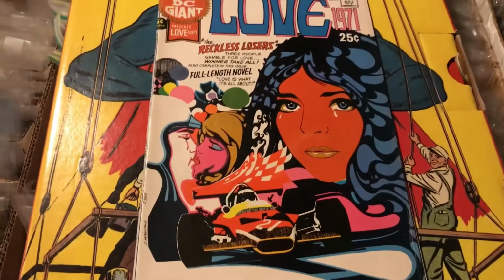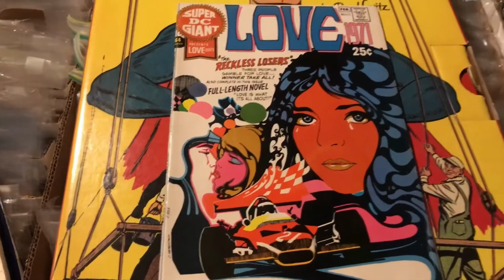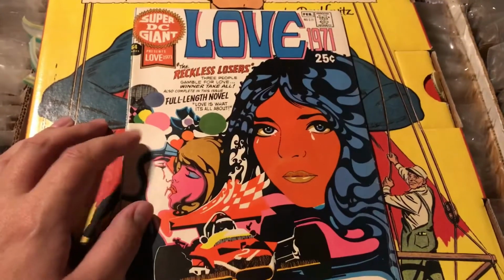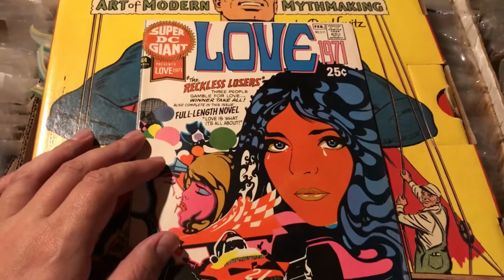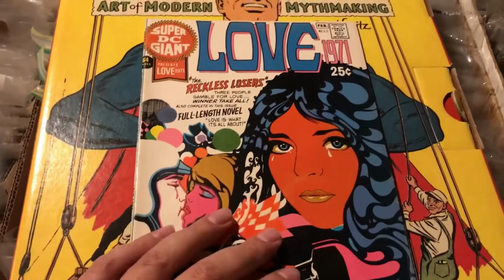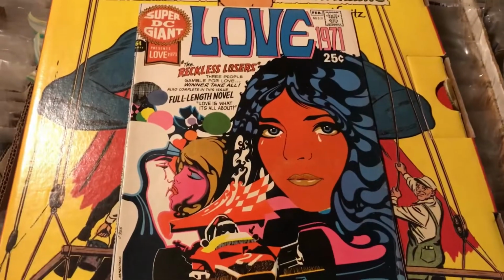And Overstreet's definition of scarce is that only 20 to 100 copies are estimated to exist. Now, I find that incredibly unbelievable for a DC comic from 1971. But that's what Overstreet says, and hence the hefty near mint price. So I don't know, but I consider it to be a great addition to my collection, and I take great care of it.